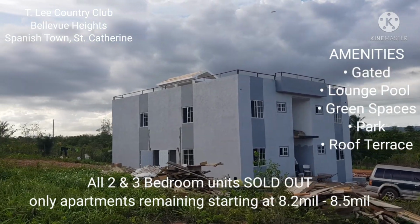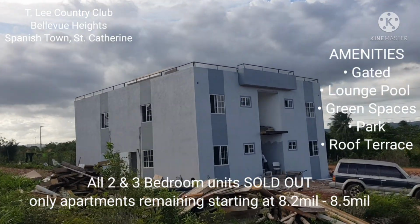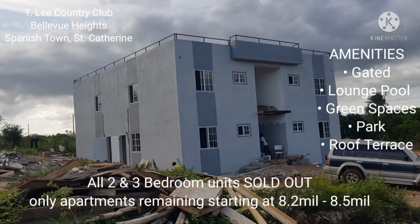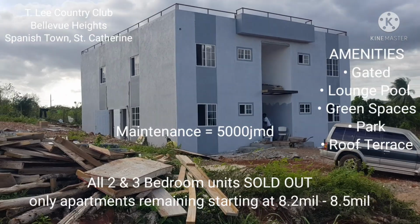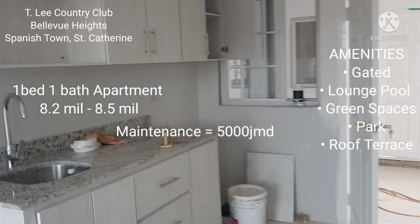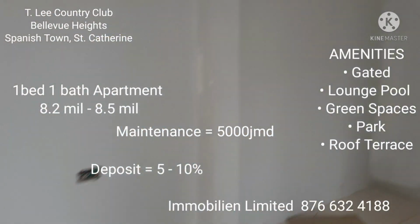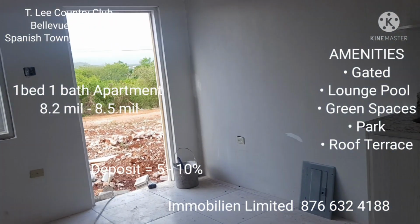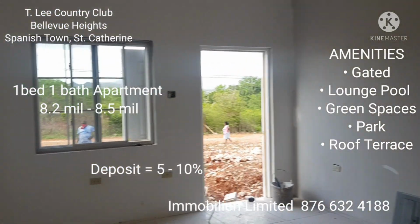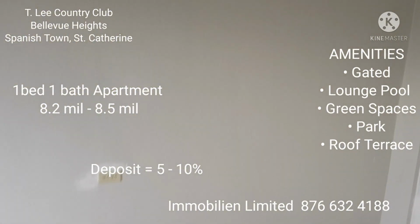Remember that they are currently on sale, starting at 8.2 going to 8.5 million. It's 1 bedroom, 1 bath, and you have a kitchenette area in these units as well. So really nice. We're in one of the units. So you get a living kitchenette area, separate and apart from your 1 bedroom. This is the 1 bedroom.